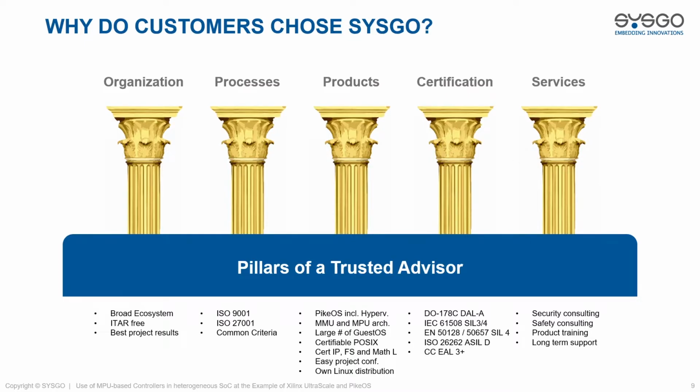On the server side, we provide consulting for security, safety, and product training, and our build servers can replay any software that we built in the last 30 years, and that we will keep doing in the future. This means if you need support for an older system, we can replay that and recompile it and provide the software even on source code level. On the processor side, we are certified according to multiple ISO and Common Criteria processes.